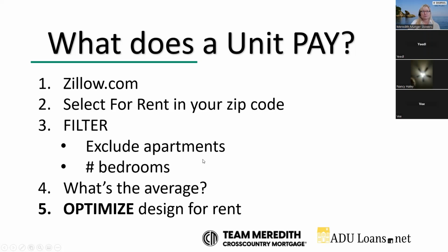What's the average? And we're going to optimize the design on that property for the rent if you're using this for rental income. Some people assume that you need to build a huge 3-bedroom, 1,200 square foot ADU in order to optimize rent. In fact, what I am finding is that for just the space of a 2-bedroom unit, you can have a 1-bedroom ADU and a 1-bedroom ADU. I call it an ADU duplex. And that will typically rent for a minimum of $2,200 a piece. So that's $4,400 for the total, compared to a 2-bedroom unit, which will sometimes rent for $3,500 or $3,800. So the 2 1-bedrooms for the same space as a 2-bedroom is going to be a lot more. But every neighborhood is different, and we're going to take a look at your own neighborhood and what that might look like.